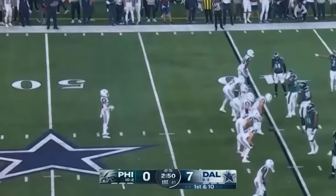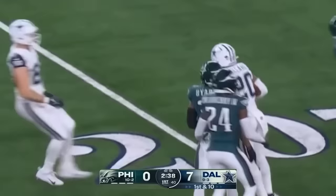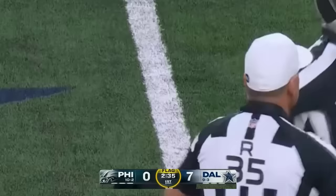Cowboys already 120 yards in this opening quarter. Pollard adds to it, on the run to the 23-yard line. Flag down, though. Two of them. As that hole opened up for what would have been a gain of 17.